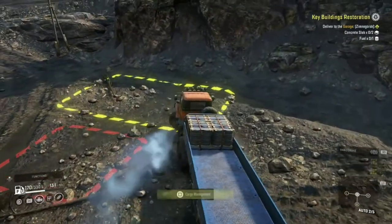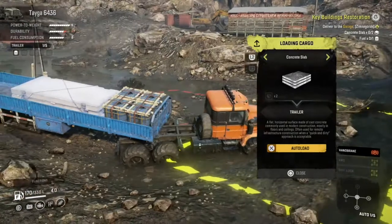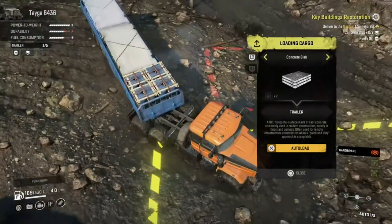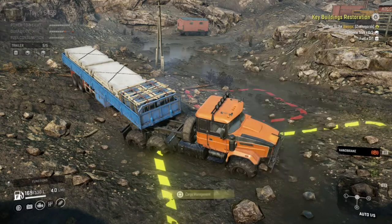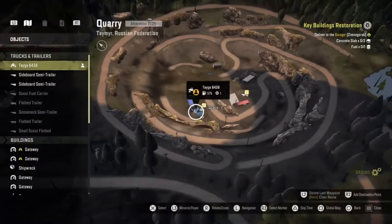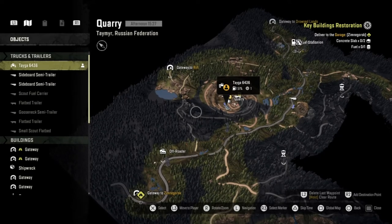And this is where we collect our concrete slabs from. So you can see they take up 2 each, and so that is 4. So the trailer is fully loaded now. We've got everything we need. You can see in the top right, we've got two concrete slabs and one lot of fuel.